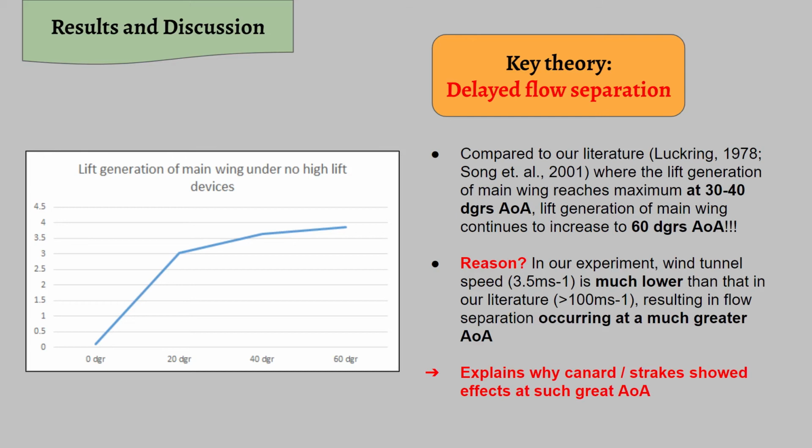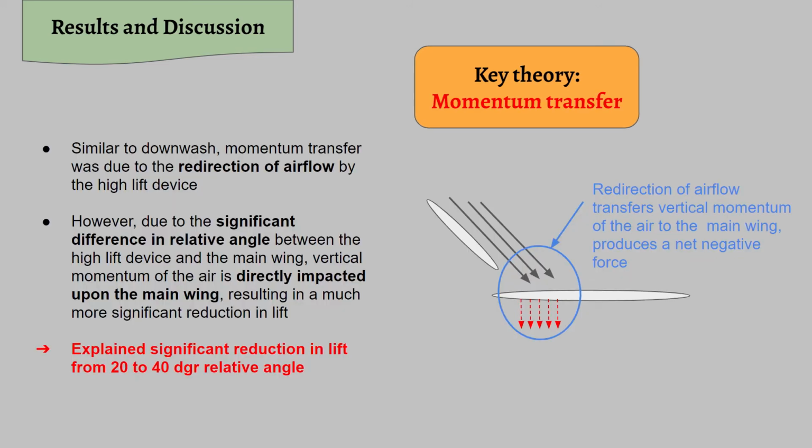This theory is supported by the lift generation of our main wing, which continues to increase from 40 to 60 degrees, while the main wing will have started to stall in our literature with our high-lift devices. We believe that the low airspeed in our wind tunnel has caused flow separation to occur at much higher AOAs, explaining our anomalous results.